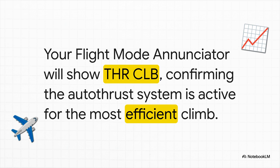And we're airborne. As you clean up the gear and flaps, keep your eyes on the primary flight display. You'll see THR climb pop up in the flight mode annunciator. That's your confirmation. Auto thrust is now engaged and it's managing all the power for a super efficient climb. The aircraft is now flying the route all by itself.